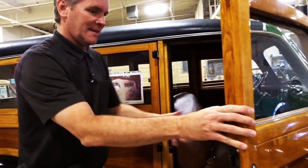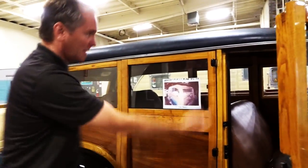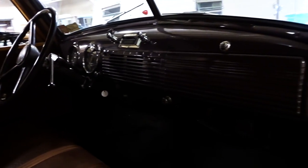And this is absolutely beautiful. Look at the headliner. That's awesome. You can tell that it's a professional job. They're all like that. Incredible. All the Ford, Chevy, Dodge ones have that same headliner. But this is what it looked like when they found it in the barn. We have pictures of the inside.